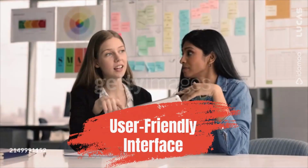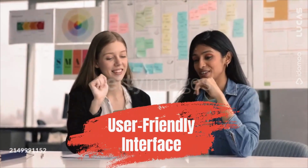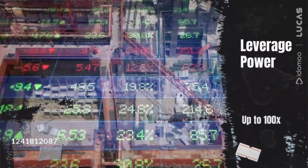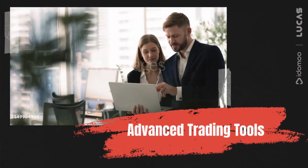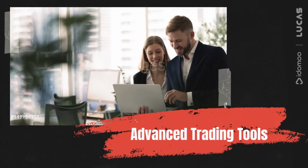Gate.io offers a user-friendly interface for both beginners and pros, with a wide range of trading options at your fingertips. Discover the power of leveraged trading with options up to 100x to amplify your potential gains. Use this tool wisely. Explore advanced trading tools, including TradingView integration, to enhance your trading strategies and decision-making process.